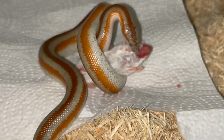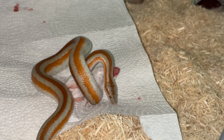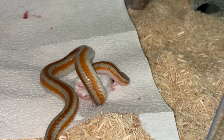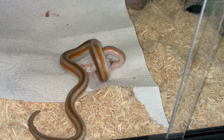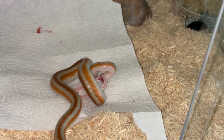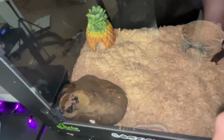Oh, and here's a pro tip to you guys. If you have an animal that has been established on frozen thawed in the past, because it's already pre-killed, they're used to their meals not struggling. So oftentimes you'll have individuals that as soon as they coil it, they'll start eating. So if you give it a live meal and that live meal has teeth, well, it's gonna bite back and it's gonna be an unpleasant experience for you and your reptile. So that's just a PSA for you. If they're on frozen thawed, keep them on frozen thawed. I know it's really easy to switch them to live because it's easier, but if they eat their meals straight away, that can be a problem.